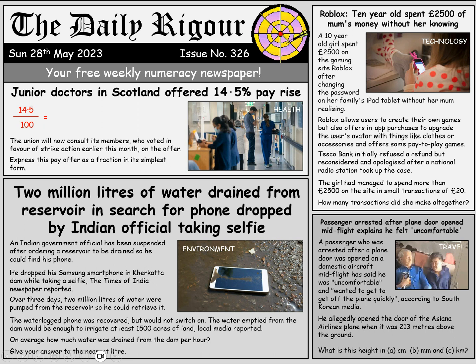So 14.5 times 10 is 145, and 100 times 10 is 1000. And we can take this one step further and divide top and bottom by 5 now. So 145 divided by 5 is 29, and 1000 divided by 5 is 200. So 29 out of 200 is the answer we were looking for.